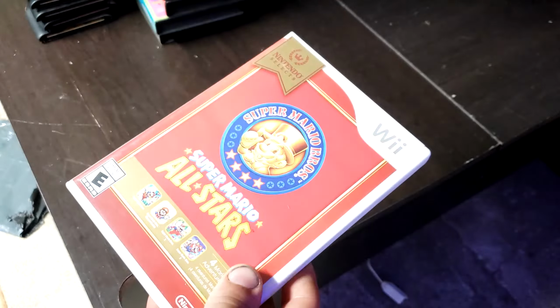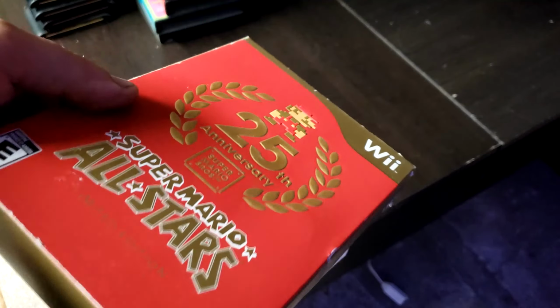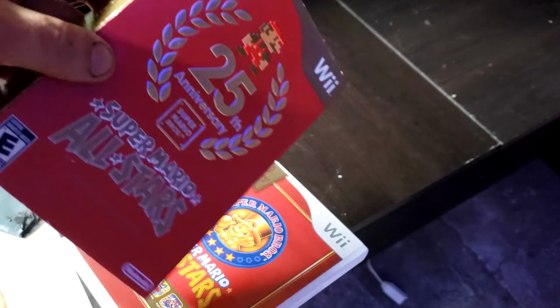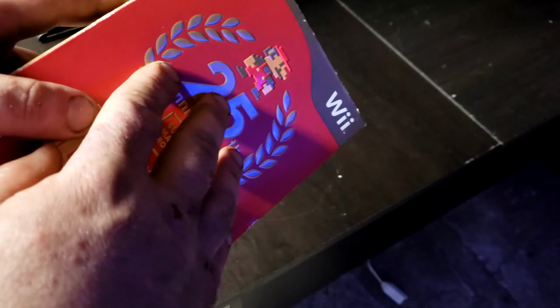I've been wanting to find this for a while. In fact, I actually already had the Nintendo Selects version, but I've been wanting to track down this one for a while because this is just the coolest thing. I wanted this back in the day when it came out. I never got a chance to get it because it was always either sold out or, you know, you just couldn't find it anywhere. So I'm really glad. Now I want to get the Kirby one too.